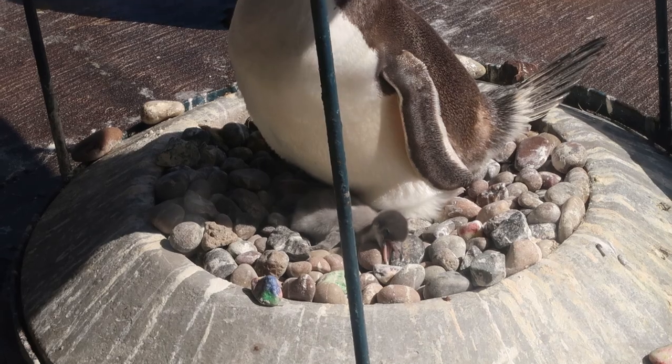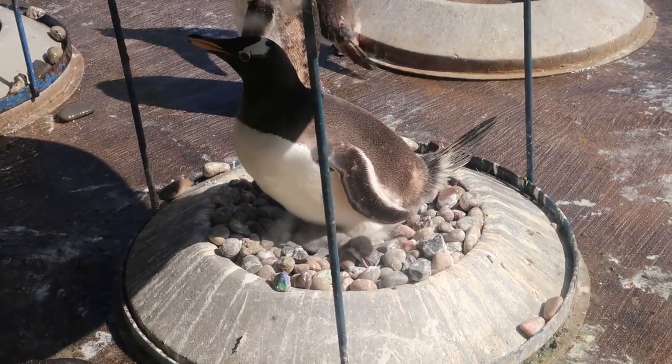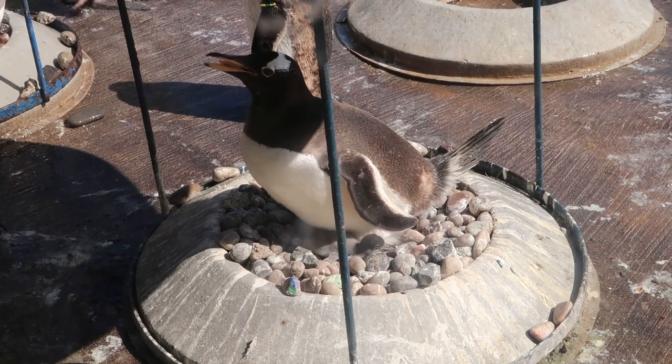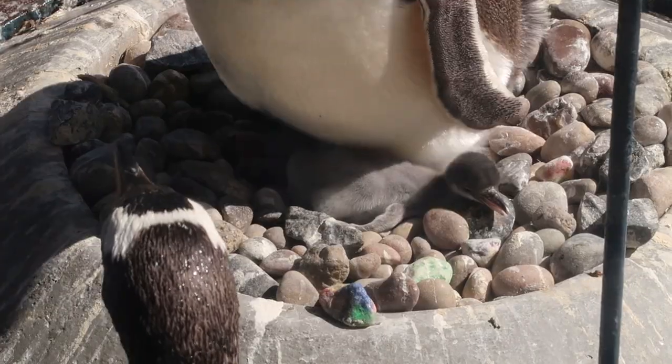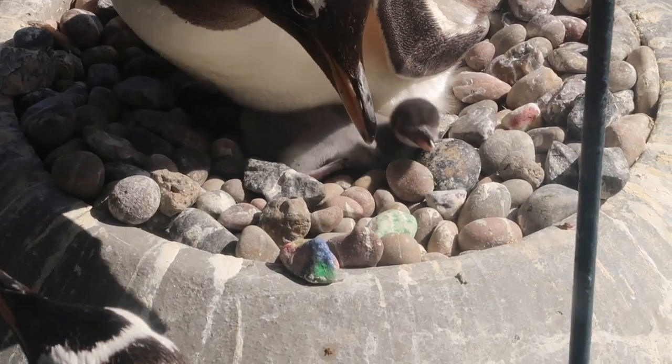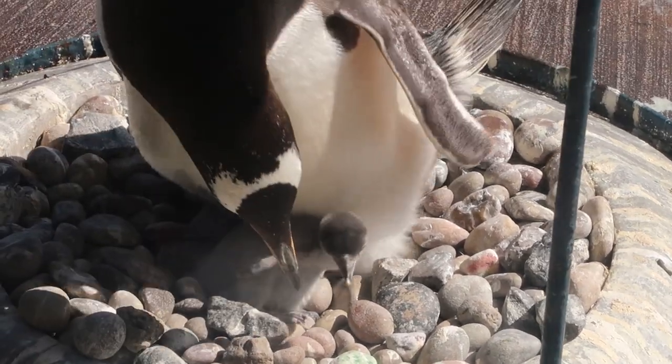There's a tiny baby penguin. Oh, look at that. Hey, buddy. Oh, look, you're trying to eat the rocks. Rocks aren't food. Mummy and Daddy will bring you some food. Oh, Ickle Pickle Bobby Penguin. Oh, you're so cute. Look at you. Yeah, hello, buddy.